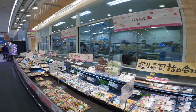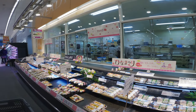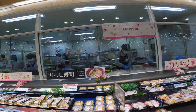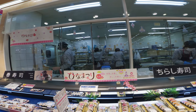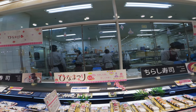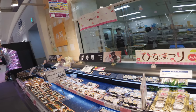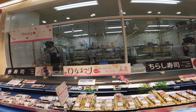Okay, sushi section. The freshest sushi of the day. I've never actually seen them prepare sushi before. Ah, Hinamatsuri, so on 3rd of March is the festival for girls here in Japan.